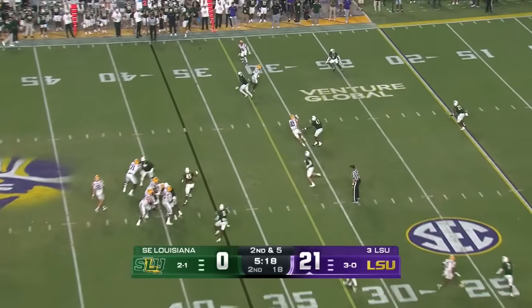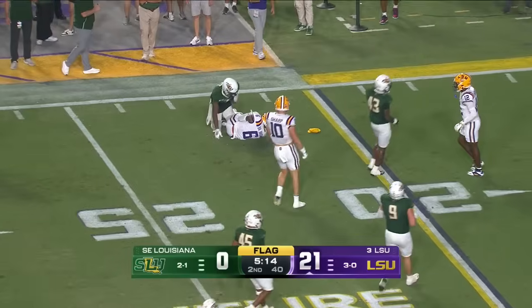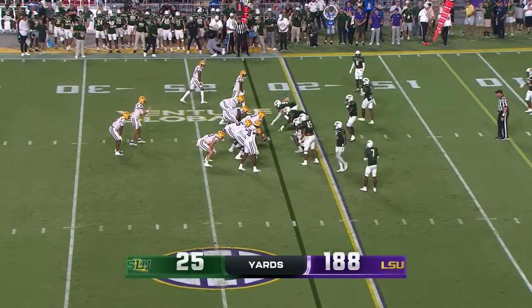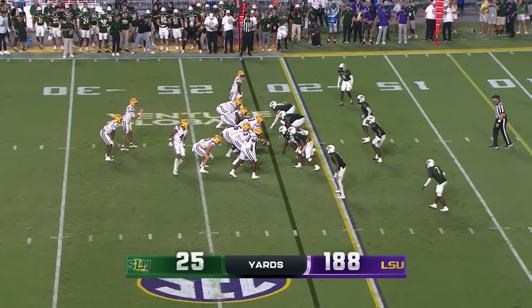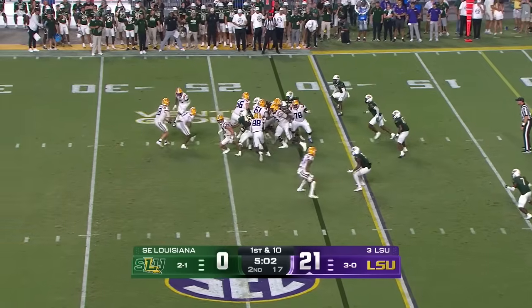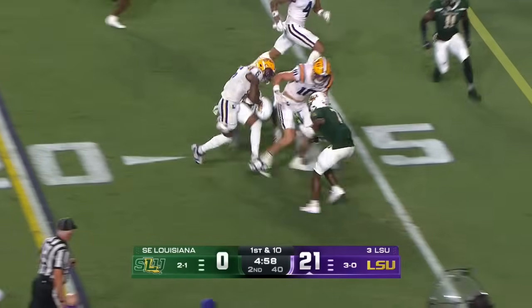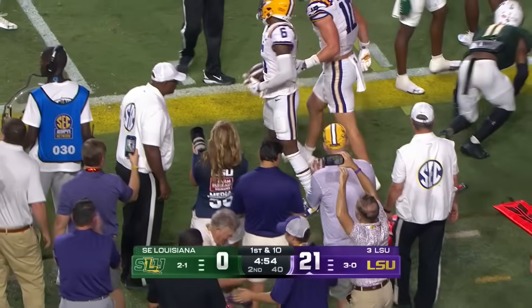Did you see? To the perimeter, flag down in the defensive backfield. Buren Brown gets ridden down after the catch. And snapping that right away. He saw he wasn't going to get off. Here's the end around. It's Buren Brown, elite speed. And popped out of bounds at the 13.